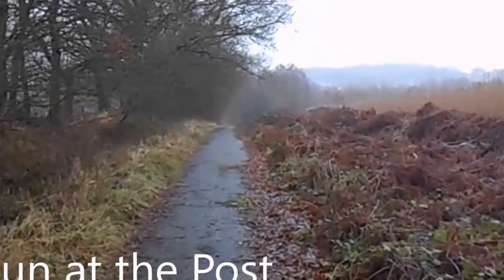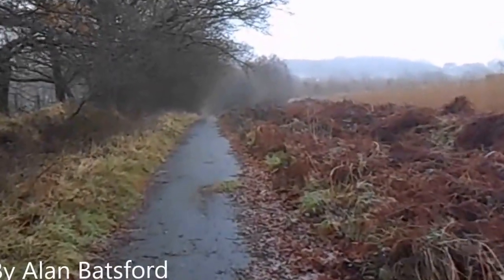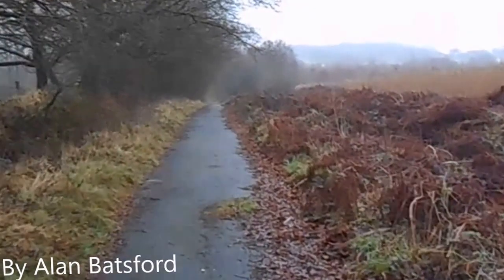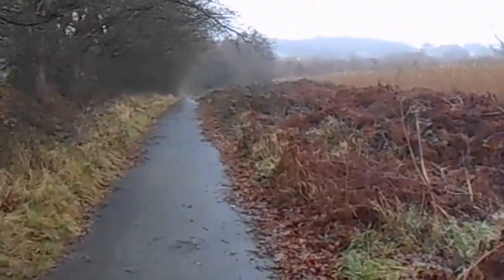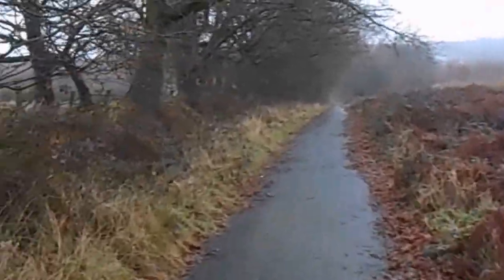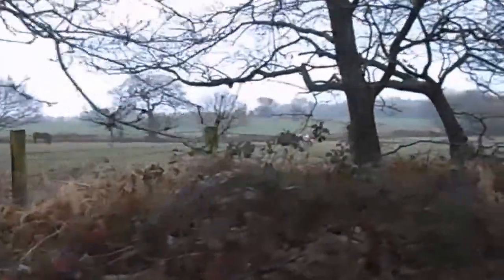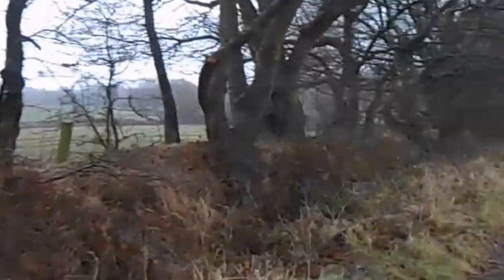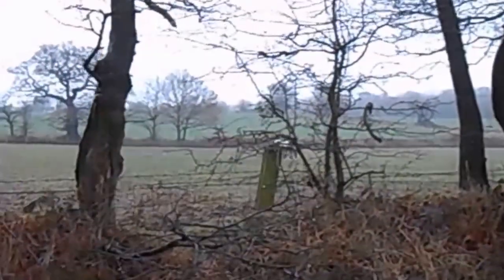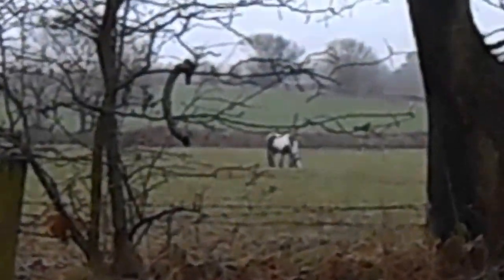All out for a walk today. Thought I'd have a go at a video. Walk down what used to be an old road, works of it. There's some horses on the left, if you can see them. There we are.